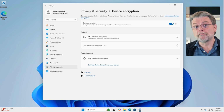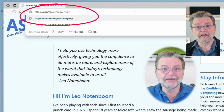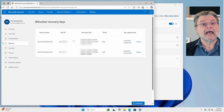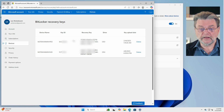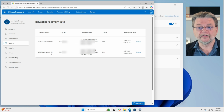And this is true of both Windows Pro editions and Windows 11 Home editions that happen to have device encryption turned on. We're going to go to this link, aka.ms/myrecoverykey. After you perhaps sign in to your Microsoft account, which should be the same Microsoft account that you're using on your PC, you should find here listed your recovery keys. Now, this particular account has two of them because it's associated with more than one machine. The machine we care about is this Windows 11 Home that I've got down below here. And even though you can't necessarily see it because I've got it obscured, there's a lengthy recovery key.